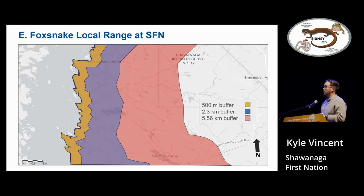On top of that, we also have community observations from as far as about 7 kilometers inland. So again, we haven't been able to confirm that through photos or our own surveys, but it's quite likely that snakes are actually coming even further inland than what we've already documented. So we're hoping that that radiotelemetry study can further uncover what's going on with this population.